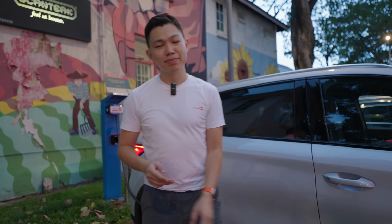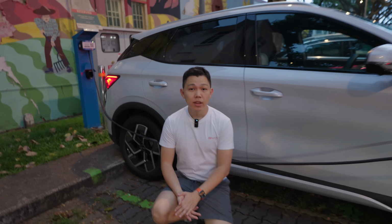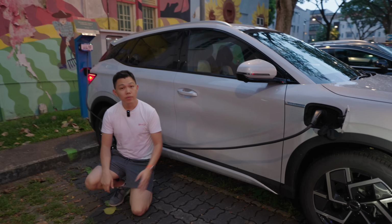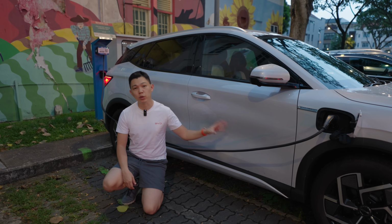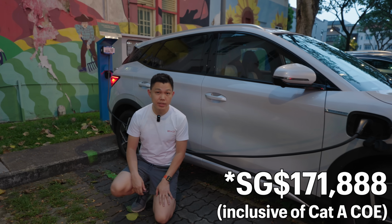So that's on charging. Overall, to recap, I've had a lot of joy driving the BYD ATTO 3. For anyone who's asking, should I get this car? My short answer is yes. If this is going to be your first EV, if you want a good value option, I would strongly recommend the BYD ATTO 3. The price point including COE is roughly around 160,000 Sing dollars.